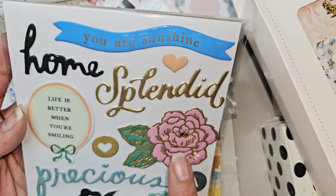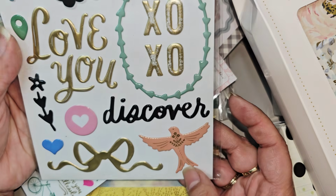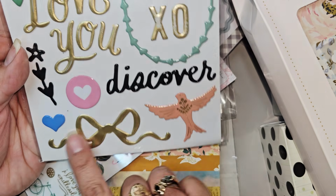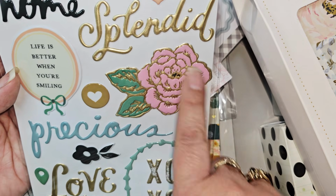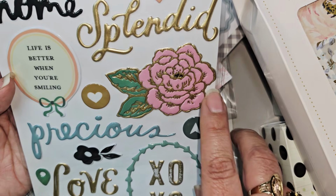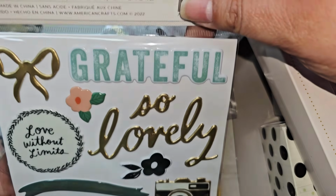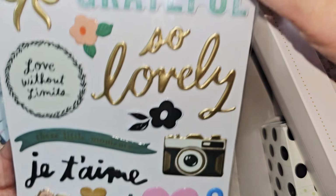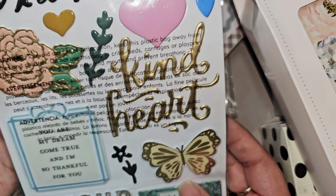I think I bought one of these. I might have bought 2 because I really liked it. I loved this bow right here, but I know I bought at least 1. I was wishing that this rose would be blue. Yeah, I love anything like grateful and cameras and these little moments. I love phrases like that.